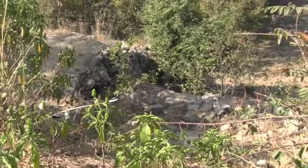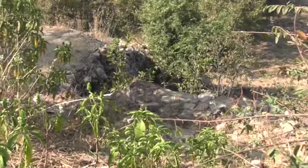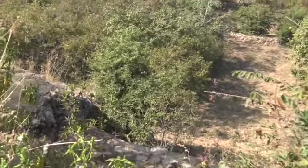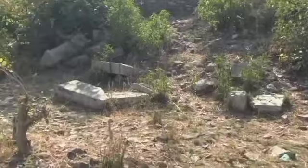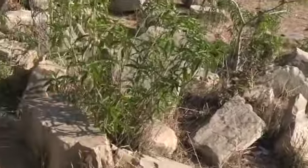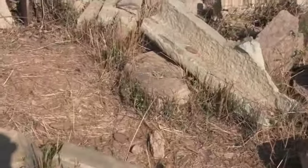Below us there are substantial walls. It looks almost like a buttress though. But it may have enclosed that area right there that we were talking about earlier that may now be a pasture. Beneath this tower and outside its wall is this pile of abandoned architectural elements.